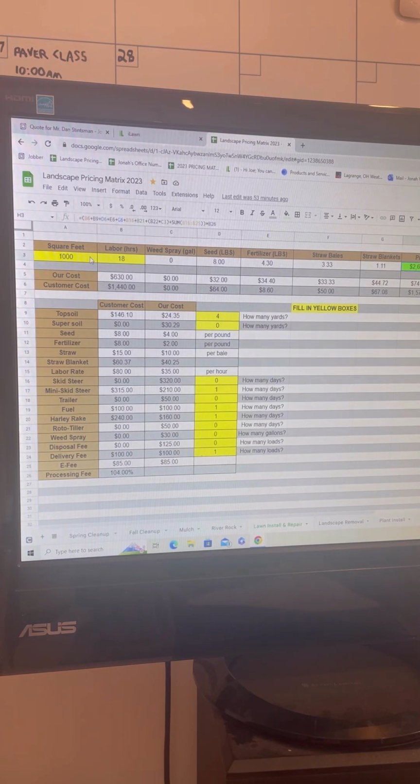I've got a spreadsheet put together, and all of these yellow boxes are different inputs that I need to put into the job. So I'm just going to be zeroing out some of these other things from another quote. So here we have the square footage, which is 400 square feet. The budgeted hours we have figured for the job is 6 hours. And we have 2 yards of topsoil going in.